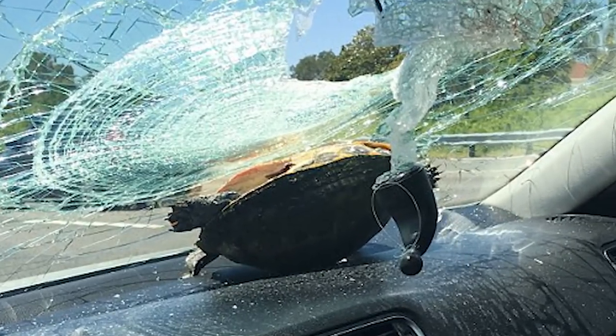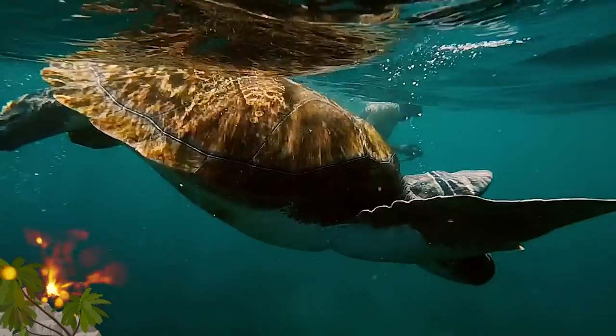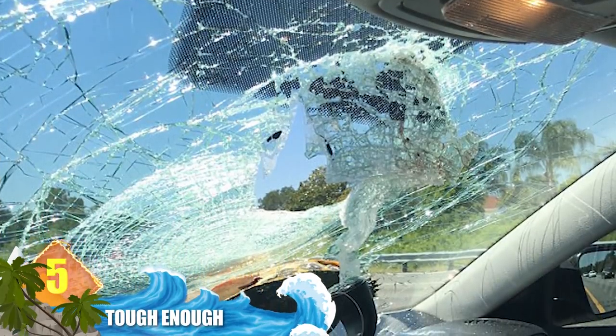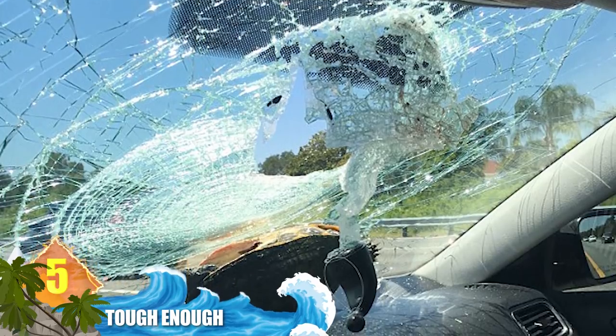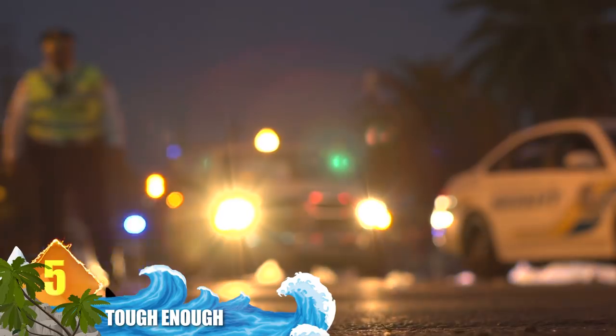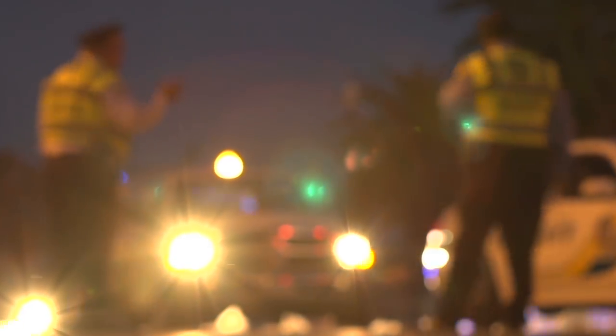Number 5. Tough enough. How tough can turtles be? Here's a story that helps answer the question. In 2016, a woman was shell-shocked when a turtle crashed through her car's windshield as she was driving along a Florida highway. Police officers said a vehicle in front had run over the animal, which shot it airborne and rocketed it into the woman's windshield.